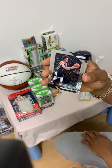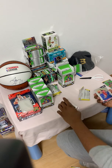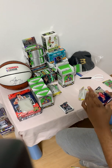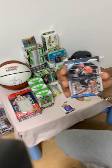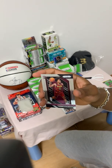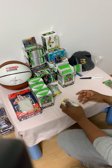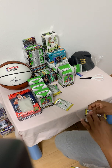Jarrett Allen. James Harden. Allen Iverson. Collin Sexton. And this is the last pack of the full box break.